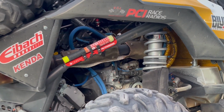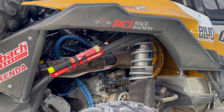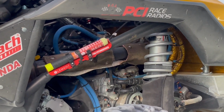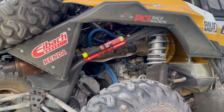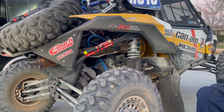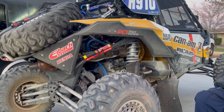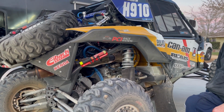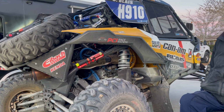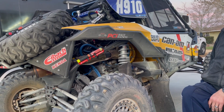So you said stock, or did you guys do a custom exhaust? Yeah, we built the exhaust just to fit. We run a pretty big muffler to try to keep the noise down. It's a little deeper, so it's not too tinny in your ear. But there's not a lot of room to add much muffler when you add everything else. We try to keep the weight down, but.